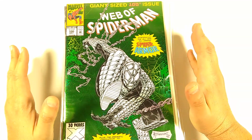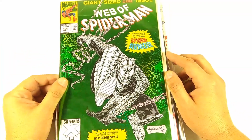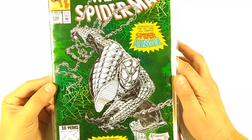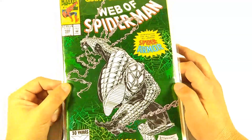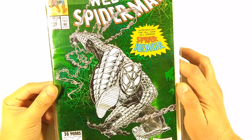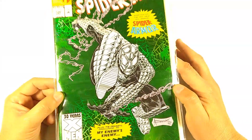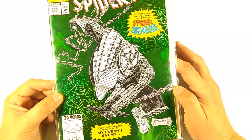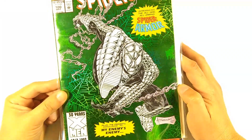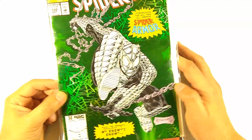This is the holofoil style. It's like foil, but also holographic. You see here Web of Spider-Man number 100, introducing the all-new, all-daring spider armor. It only lasted 1 issue. But anyway, this is foil. See the green foil in the back, but then look at those webs appearing in a near holographic way. So this is a holofoil.